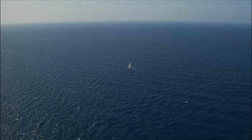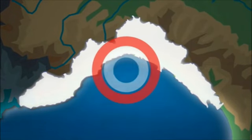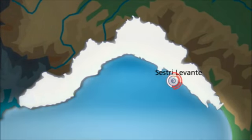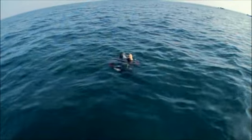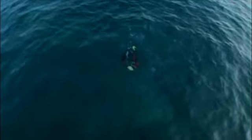This beautiful diving place is only a few minutes' distance from the harbor of Sestri Levante. Many diving centers of the Gulf del Tigullio define this dive as "dive at the freighter." This name was chosen due to the fact that the wreck was originally designated for deep-sea fishing.